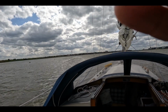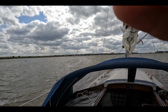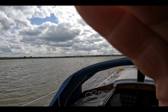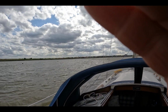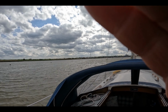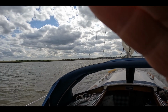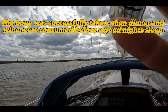So here we are, approaching the visitors' moorings at Erith Yacht Club. The visitors' berths, they asked us to take the first 8 on the outside, so we're coming in here: 1, 2, 3, 4, 5, 6. So we're going to take number 6, and it looks like someone else is visiting on number 8, and we'll leave 7 free. So there we go.